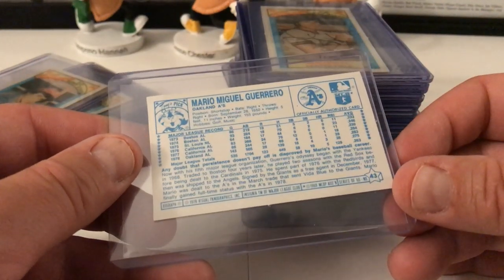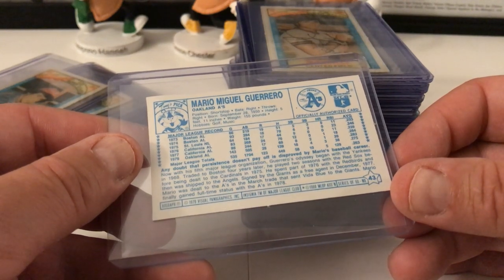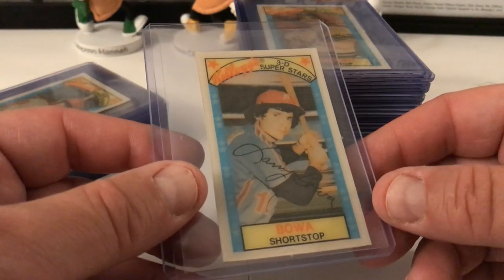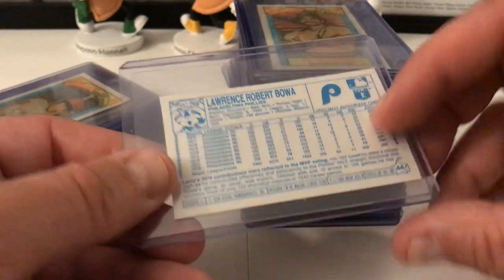Here's another one. This is Mario Miguel Guerrero. Interesting. Made it in. Kellogg thought he was good enough to make it in. Larry Bowa. He was in the Hall of Fame. Lawrence Robert Bowa.